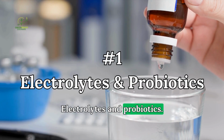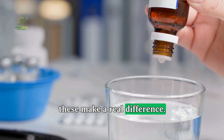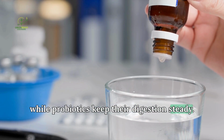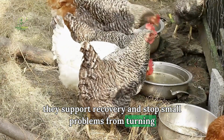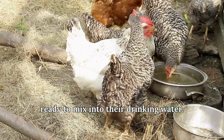Electrolytes and probiotics. When the weather turns hot or your hens are under stress, these make a real difference. Electrolytes help them stay hydrated, while probiotics keep their digestion steady. Together, they support recovery and stop small problems from turning serious. I keep a small tub on hand, ready to mix into their drinking water.